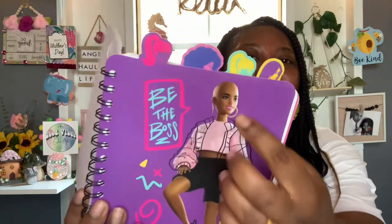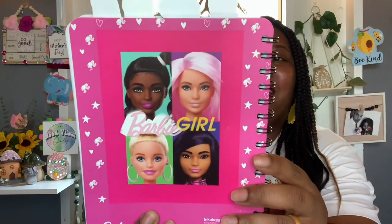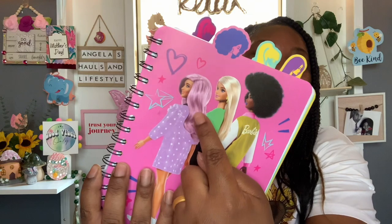It says, "Be the Boss." Oh, she is pretty with her bald. She is so gorgeous. And then you got the Barbie girls on the back. This is so pretty. Tony, I can't believe you didn't keep this for yourself, but you probably have one already. Oh my goodness, this is so pretty. So I have those sheets, the little dotted sheets. Oh, that's pretty. Look at that. She got her little fro. I think I got a wig this color. Y'all seen it? This is so pretty. Oh, look at her.